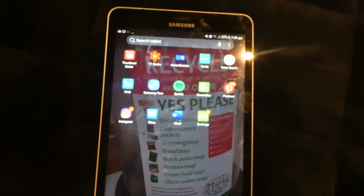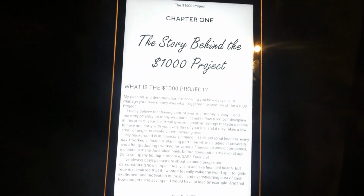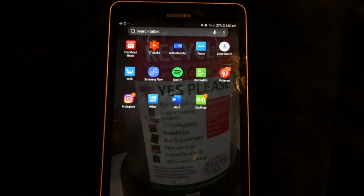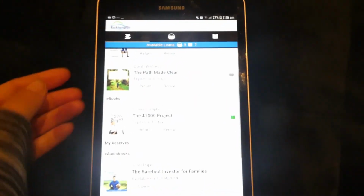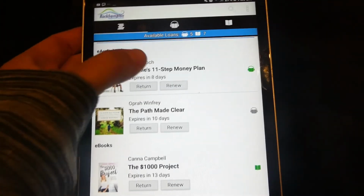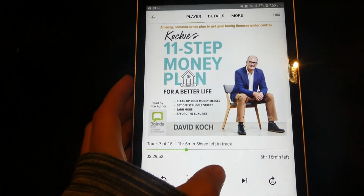Every morning while I'm doing my hair and makeup, I like to listen to an audiobook, and at the moment I've been reading this book, but if we go back into my audiobooks, I've been listening to Koshi's 11-Step Money Plan, so that's what I'm going to be listening to this morning while I get ready for my day.